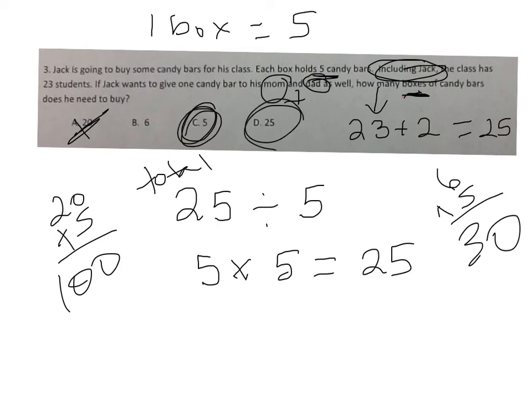25 boxes is way too many as well. So, my answer again is C. We've had C for every answer today. All right, let's keep going. 4.